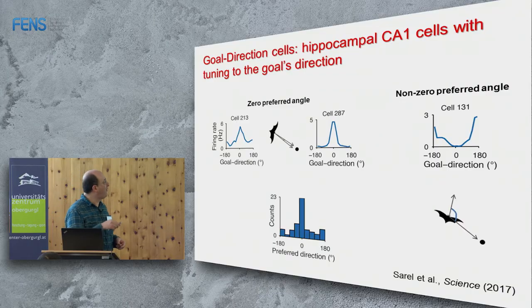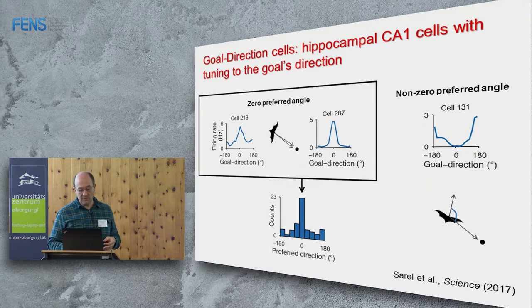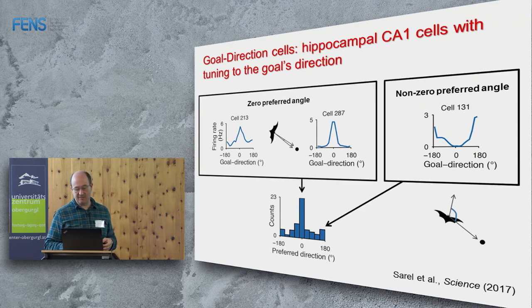And if we look at the preferred direction across the population of the significant goal direction neurons, we see two things. First of all, there are all possible angles, but also there's a clear overrepresentation of goal direction zero. So more neurons care about going directly to the goal, but otherwise there are all possible angles. This is this peak.